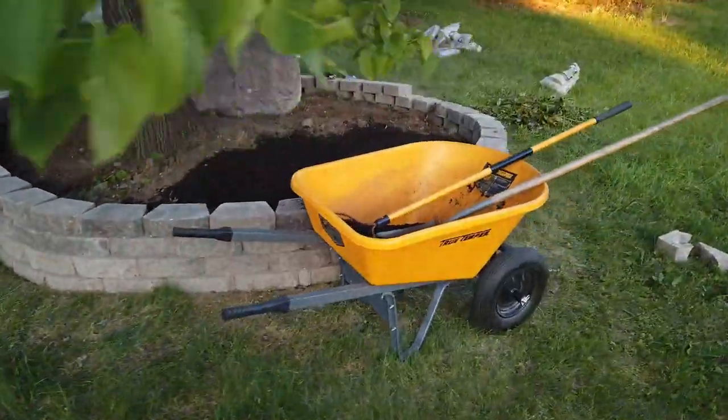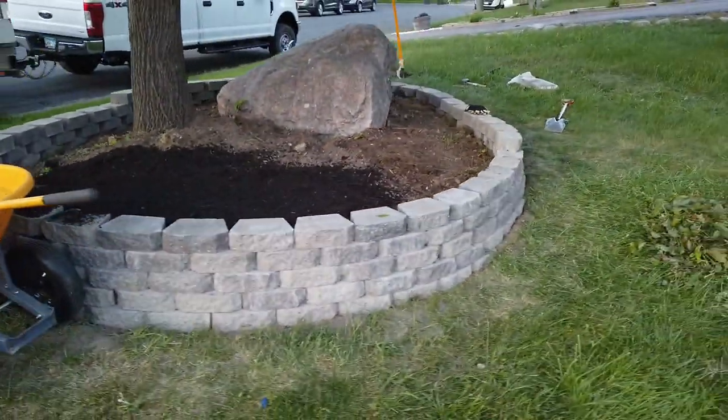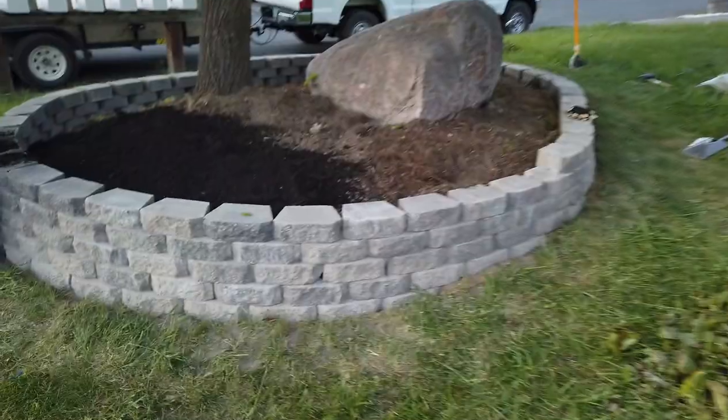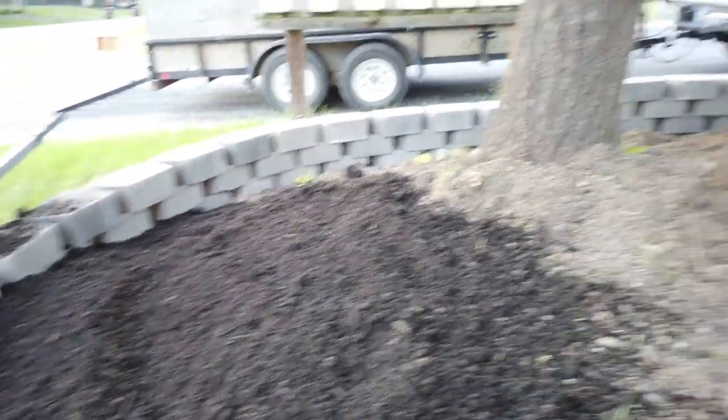But the thing is, they're a lot smaller and they're over there. But you can see we finished the first one, almost. Still gotta add dirt to it, but it's looking pretty good. I'm happy with it for sure. Still gotta add a bunch of dirt in here to backfill the wall. So that's gonna be quite a bit of dirt, but it's all good.